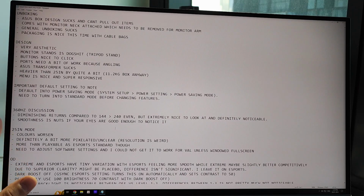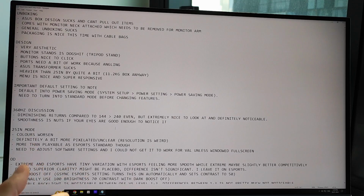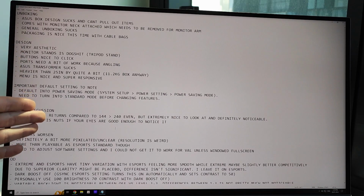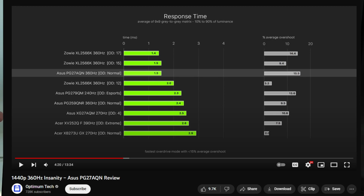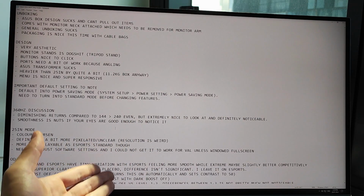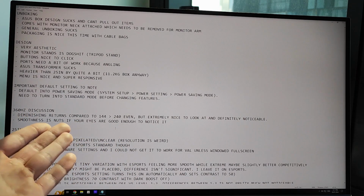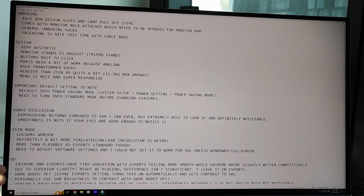So the next thing I want to talk about is responsiveness of the monitor. I didn't actually put this in here, it just came to me now. I don't know what Asus did here, but this monitor is the single most responsive monitor I've ever tried. I don't think it's just the 360Hz reason, it also has to do with this IPS panel somehow being the fastest IPS panel out on the market, only beaten by the current 360Hz Zowie by a tiny bit, and that's a TN. So if you want more info on that, Optimum Tech's video completely describes everything, gives you the data. Somehow Asus has made a 1440p 360Hz IPS panel that is also the fastest IPS panel on the market. So that's why it's just nuts.